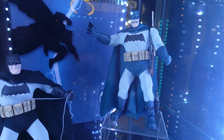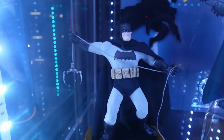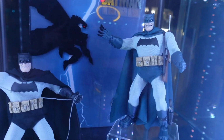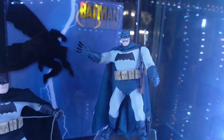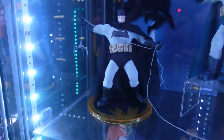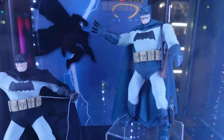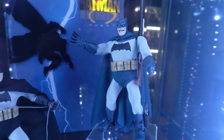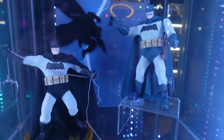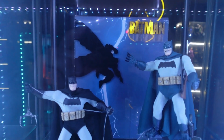Everything is stitched. The clothing. There's so many points of articulation with these figures. So many ways you can pose them. And I love this figure so much I got it in different colors. It's definitely one of the best Batman figures ever made, in my opinion. And The Dark Knight Returns, easily a top 5 Batman comic.